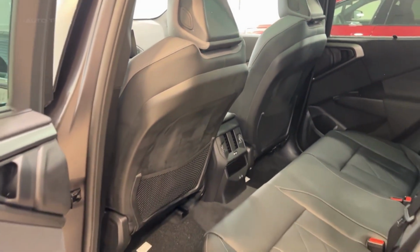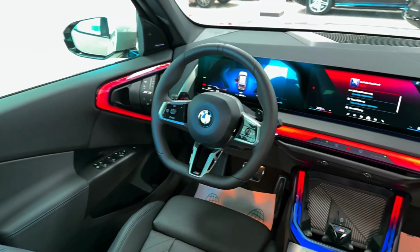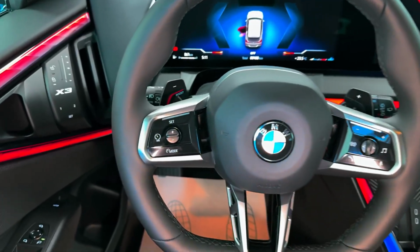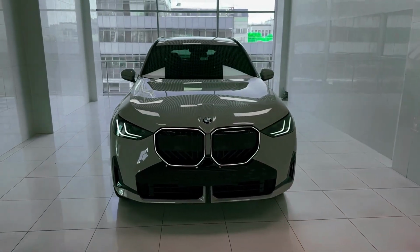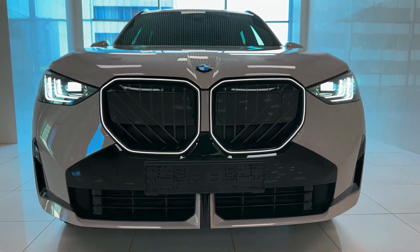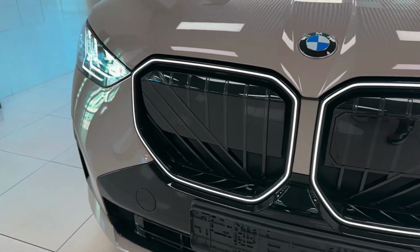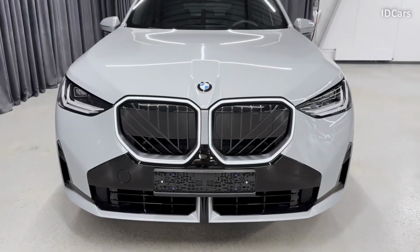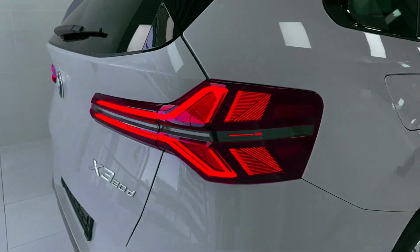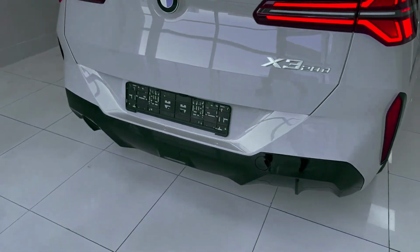Rear seat passengers can now attach tablet holders or fold-out trays directly to the seat backs. The X3 also supports BMW's hands-free driving system, Active Driving Assistant Pro, on highways. In testing, it handled lane changes and traffic confidently. This kind of semi-autonomous capability, once reserved for luxury flagships, is now available in a compact SUV, raising the bar for the entire segment.